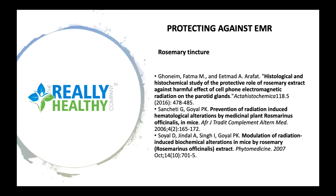Some of the natural remedies that we can use: we know that rosemary has some good science behind how well it can protect us. The first research paper on this slide was done on rats, and they viewed the structural changes due to oxidative stress on the parotid gland of the rats, and how it was actually harming them just from being exposed to the electromagnetic radiation. And they were really protected when they were given rosemary extract.